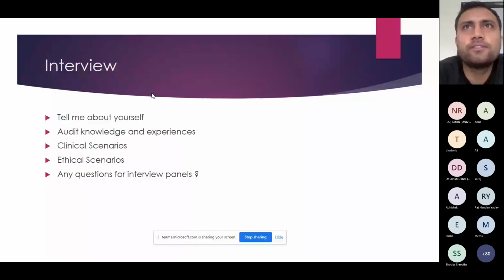Prepare questions like: will there be any shadowing period or any supernumerary period, and what kind of support there would be for you in the future. Be a bit proactive and ask the interview panel questions as well. This will create good feedback upon your application itself.